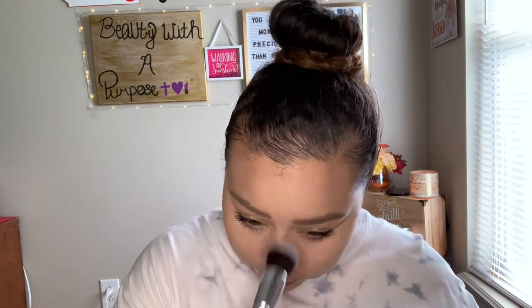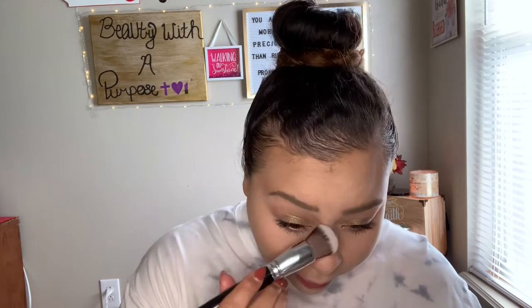Gonna curl our lashes and then go in with our Thrive Cosmetics mascara. So mascara is done. I am gonna take this brush and just brush away some of the fallout from that eyeshadow. So I'm gonna go ahead and bronze my face with the Physicians Formula Butter Bronzer.